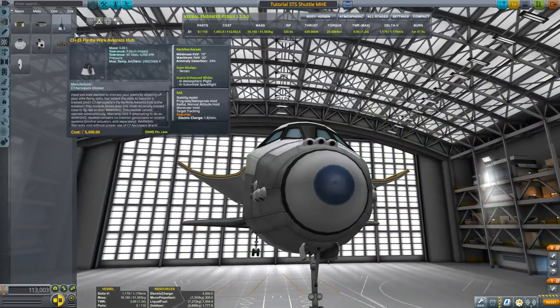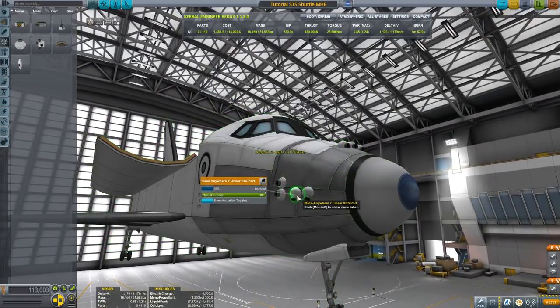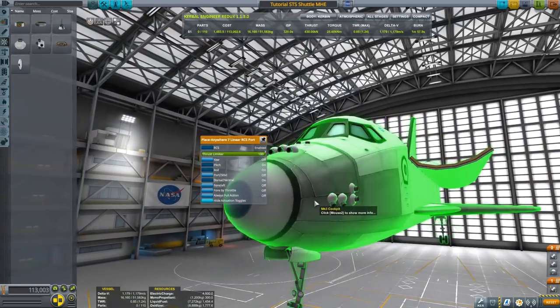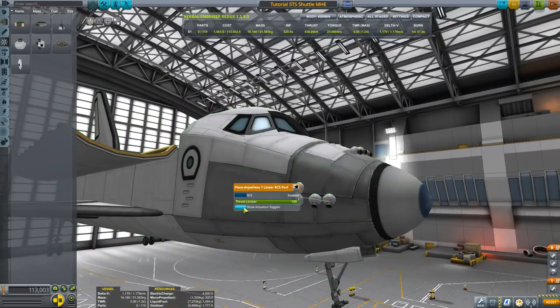Okay, so these ones are going to do the following. What's yaw again? Yaw is side to side. No, we don't want this yawing. Those other ones yaw. So yaw is off. Pitch is definitely on. Roll is definitely on. Port starboard is off. Dorsal ventral is on. And fore and aft is off. So pitch, roll, and dorsal ventral. That's all we want.